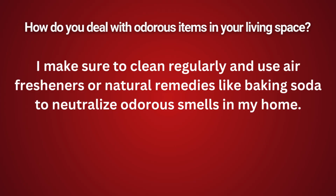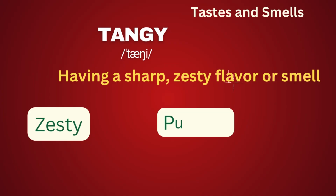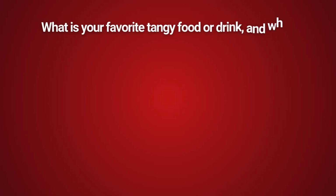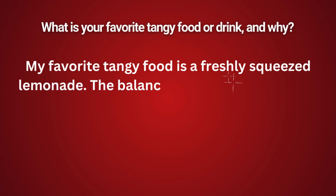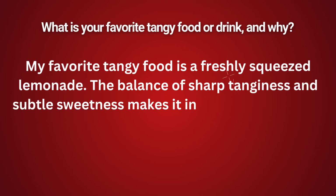in my home. Tangy. Having a sharp, zesty flavor or smell. Zesty. Pungent. Citrusy. Sharp. What is your favorite tangy food or drink, and why? My favorite tangy food is a freshly squeezed lemonade. The balance of sharp tanginess and subtle sweetness makes it incredibly refreshing.